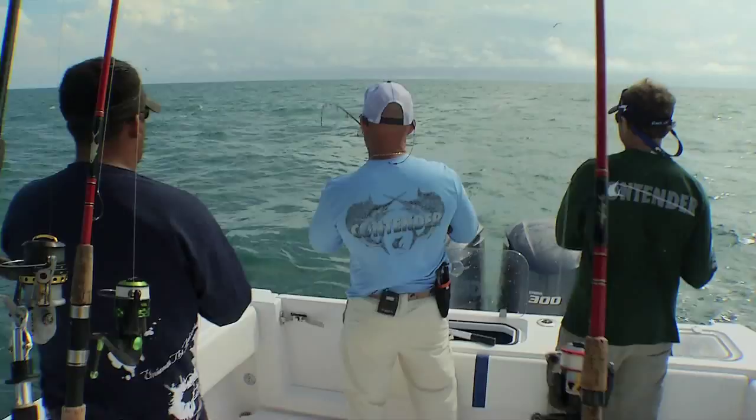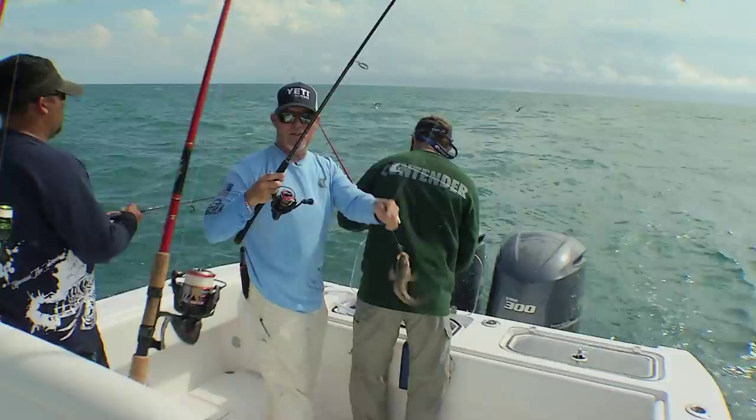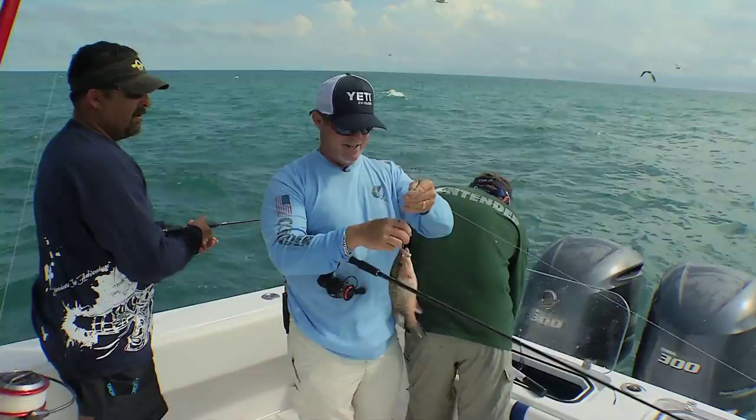Oh, I think I got a yellowtail. No, got a mango, a little one. Look, that guy had two pilchards in his mouth, one coming out one side and one coming out the other side.